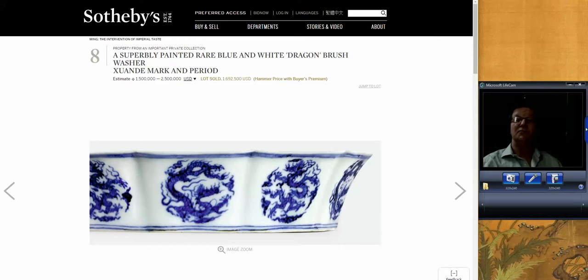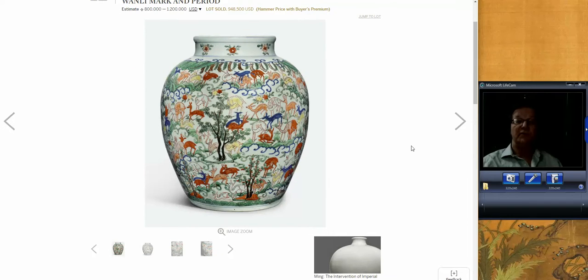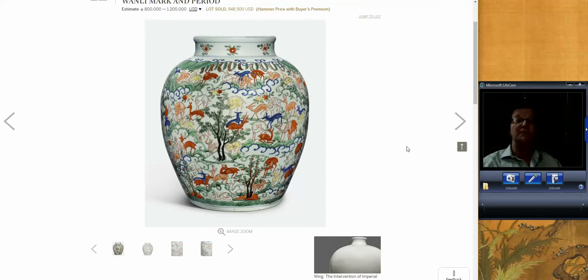And then last, from the late Ming collector, was this very, very big Wanli deer jar. These are pretty rare. There was one that came out of a British collection a few years ago, and it did well. And this one did well. This one brought just a little under $1 million. It brought $948,000. But it was in really fine condition, and Sotheby's must be very happy about that. That was a nice piece, and it brought sort of in the low middle of the estimate. It was aggressively estimated, I thought, a little bit, but still a wonderful example, really good example.